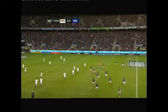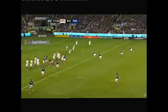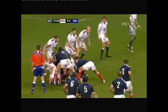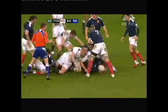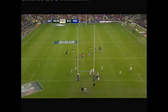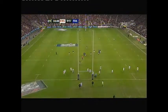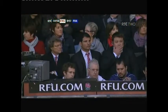Tranduk. Tom Wood waits. Oh, it's come down for Dusautoir. Well, that was good by France. Now Tranduk. France trying to get up their own head of steam. Chabal. England must defend resolutely. And that's a penalty to France. Yashvili goes through his routine and plants it straight between the uprights. And it's England 9, France 6.